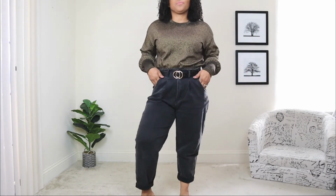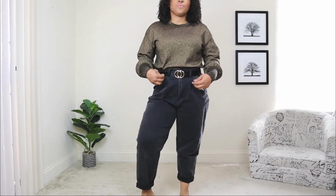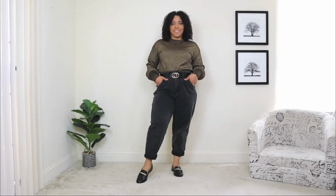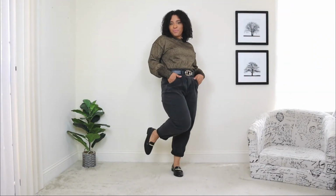It has a nice gold shimmer to it, and it definitely dresses up any simple bottom you add to it. For the shoes, I opted for a pair of loafers. A pair of loafers like these are super comfortable and they're also super trendy. Loafers are a big trend for this season.